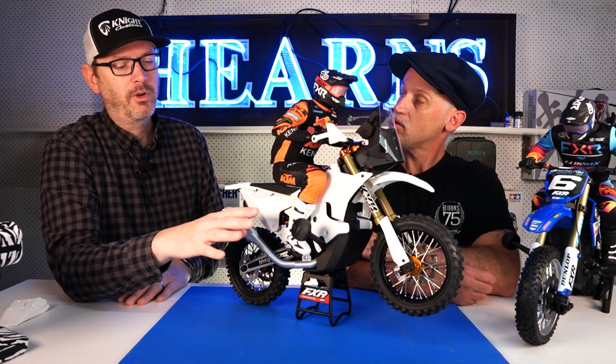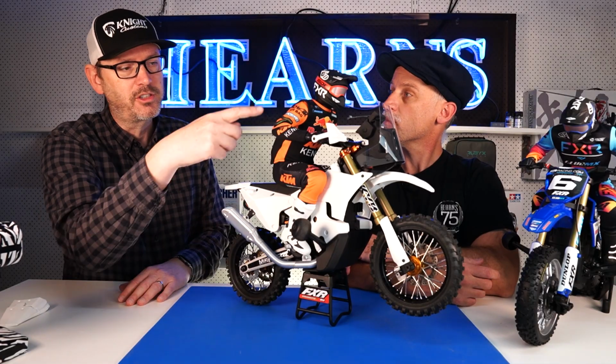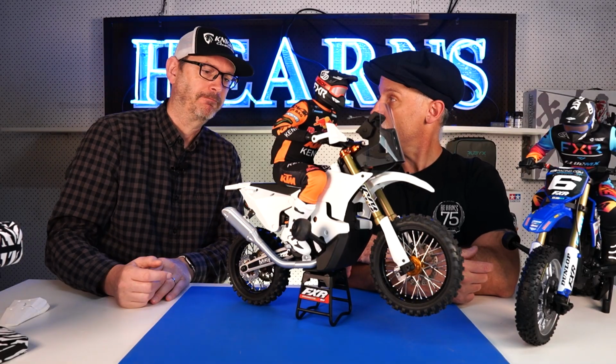One of the things we were talking about earlier, before the filming, was all the different RC bikes that have come before. And Losi doing this fabric outfit is a total game changer. Not just because you can customize it like this, but it gives an extra element of realism. And they're replaceable and customizable now, with the cottage industries.